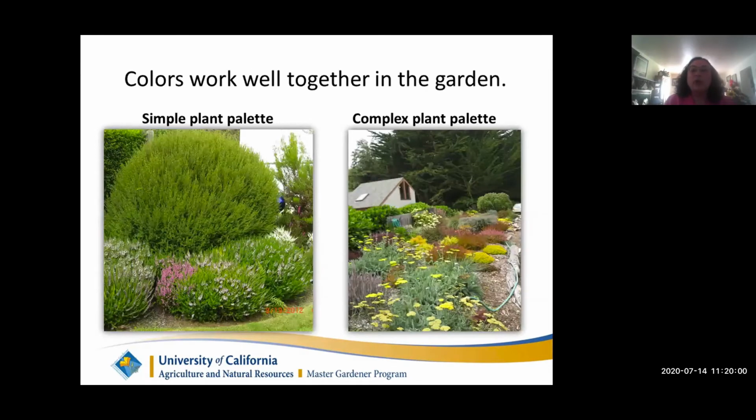Colors work well together in the garden. I think all of you have found that whatever you plant together, somehow it works out. And nature is that way. It's just gorgeous all the time. So you can have a very simple plant palette, green and pink, or you can have it a little bit more complex, a little bit more exchange of different colors in different places.